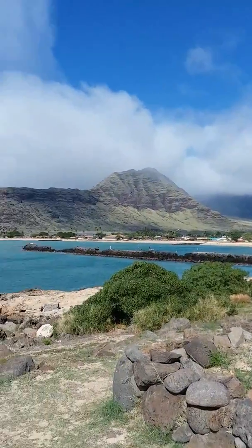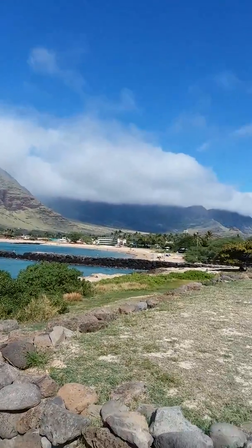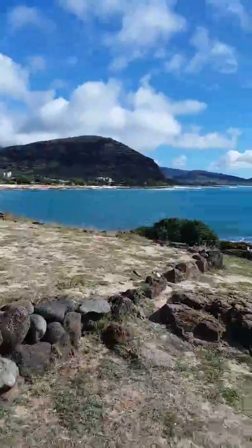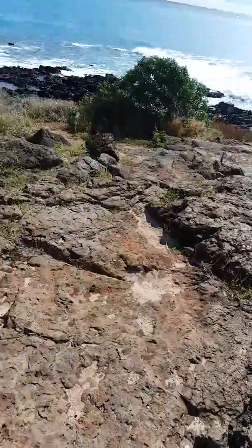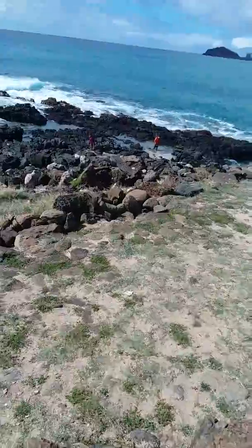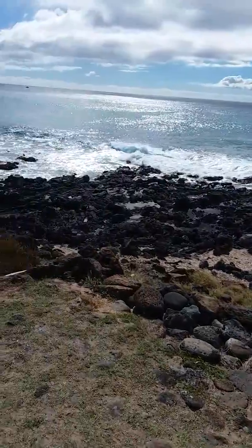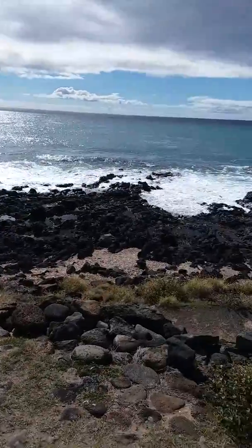This is the scenery you'd see of Pokai Bay, the Waianae coast. And it goes down, all the way down to the waters. The beautiful waters of the Waianae coast.